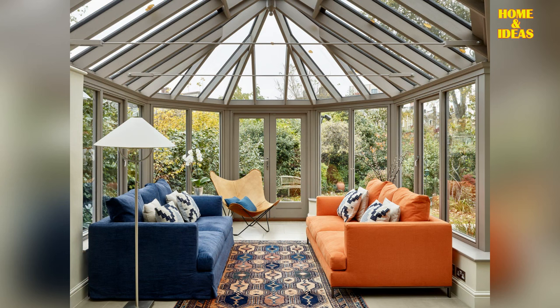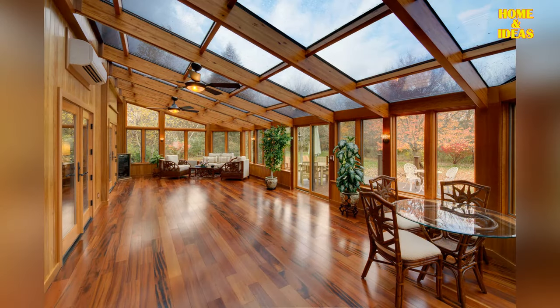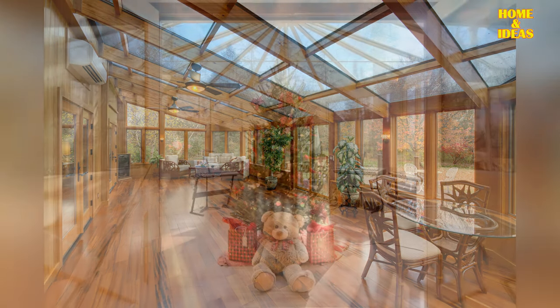That is why the design and decoration possibilities offered by sunrooms are almost infinite, since you do not have to worry about the deterioration of the furniture due to external agents.